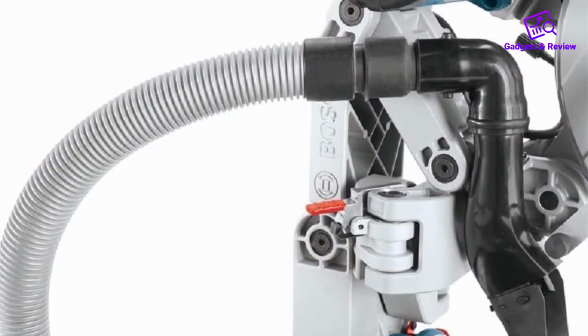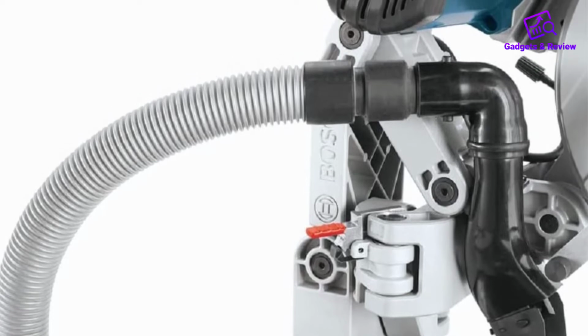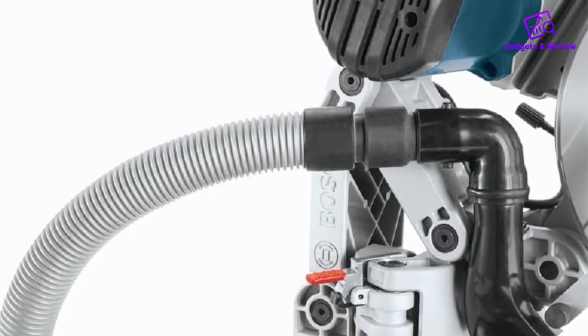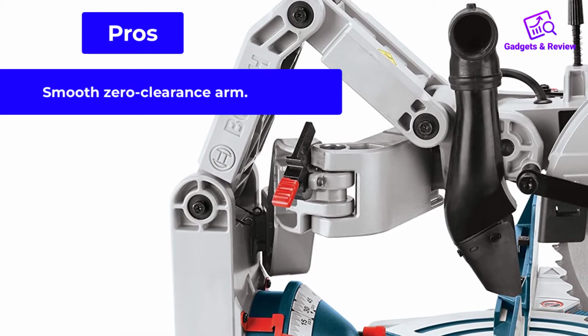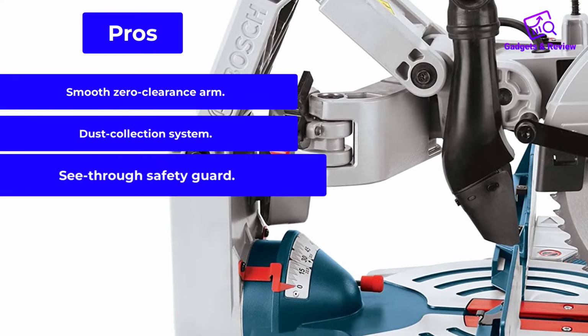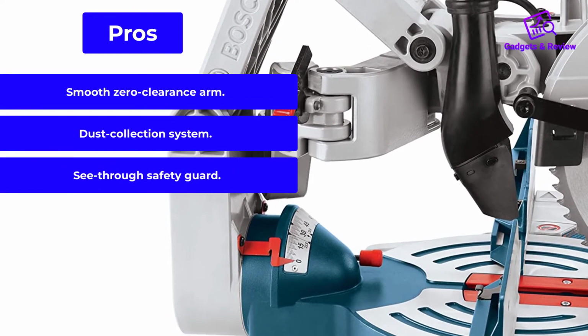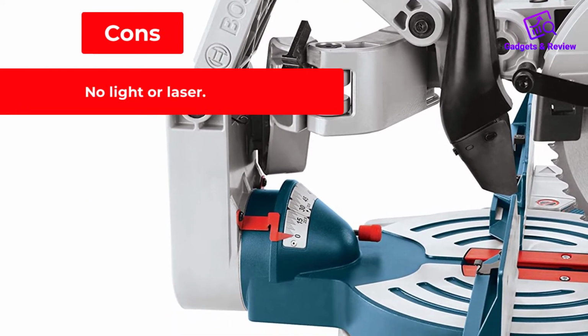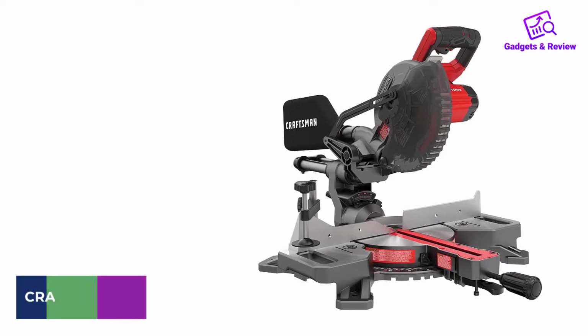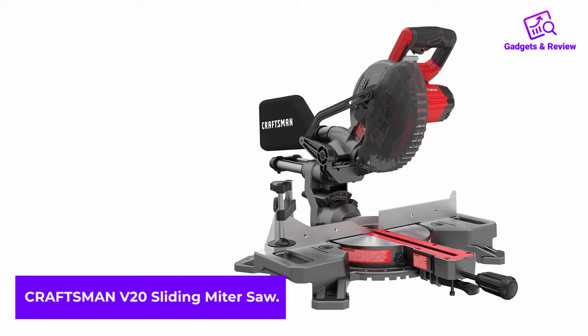The only qualms anyone might find with this saw is that it's a little heavy for carrying around the shop, and there aren't any lasers or lights. Pros: smooth zero-clearance arm, dust collection system, see-through safety guard. Cons: no light or laser. Number 4. Craftsman V20 sliding miter saw.